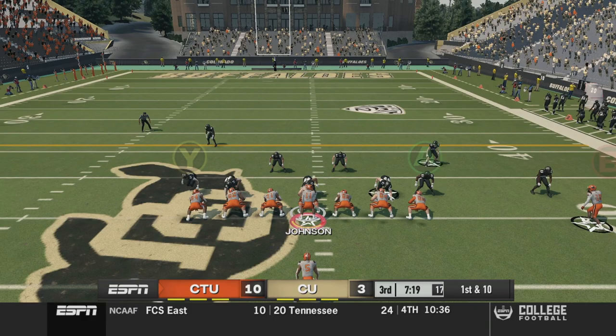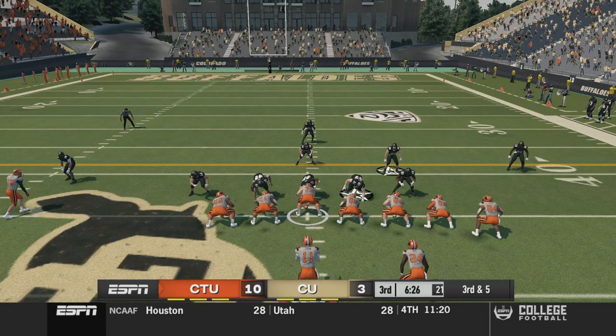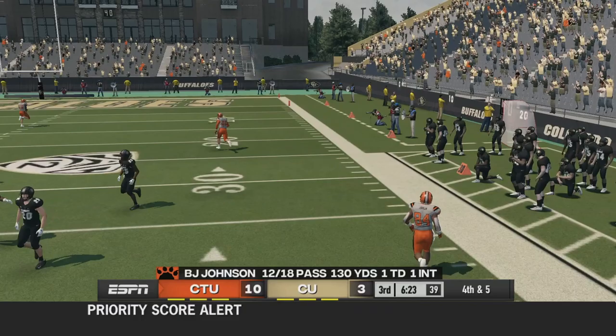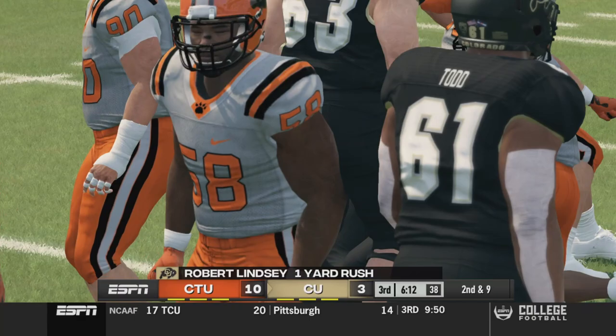So here is BJ Johnson back onto the field. Here's a quick throw. Mike Marone takes a huge hit as well. It's a gain of 5 for the tight end, as he's going into his junior year hoping to have a big year. Here's a throw to the sideline, looking for Brian BJ Johnson, and he cannot complete that pass. And now Colorado is right back out onto the field, hoping to capitalize off of these turnovers. It's just not working today.